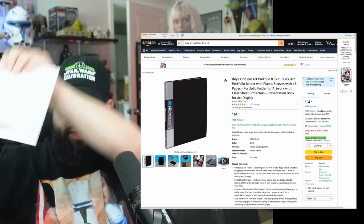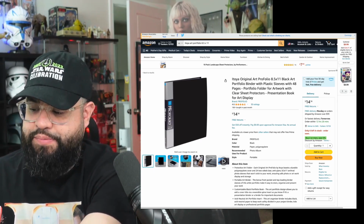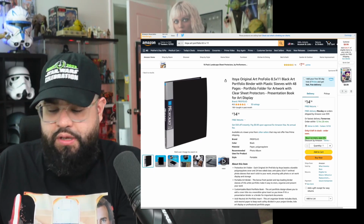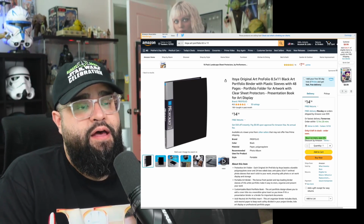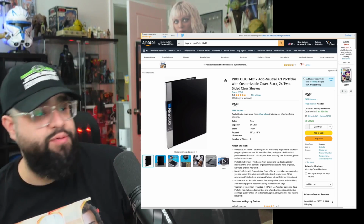So this Itoya in this size, 8.5 by 11, is perfect for photos and autos. Now, I got another one, this a 14 by 17. Now, this one's a pain in the ass to handle, but this big boy right here, and same thing, I got a bunch of stickers on there, right?